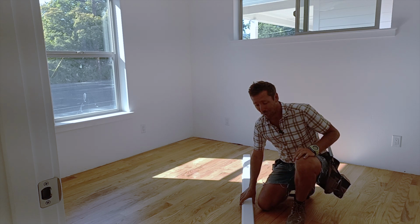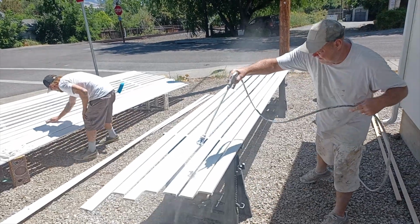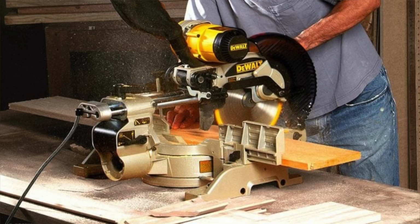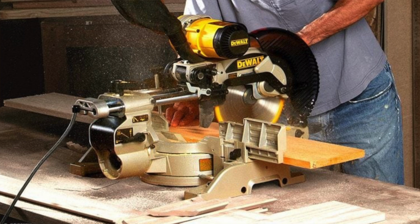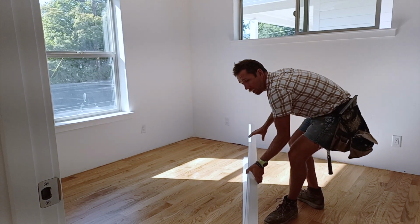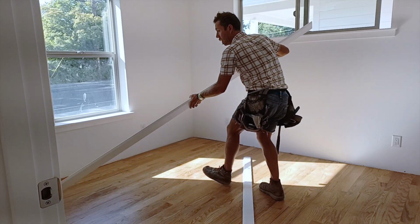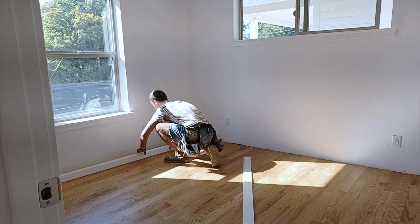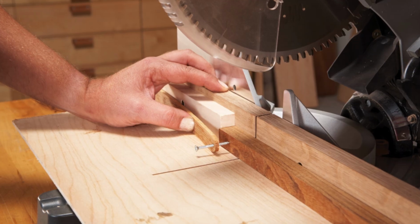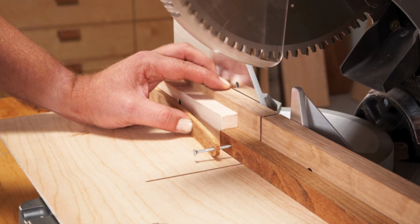Anyways, this is a 3 1/4 pre-painted base. This is the base you saw us painting. So it's got 3 coats of a hard trim paint. And I like to cut the whole house and I number every single piece and then I come back in and lay it out and install it. Just that efficiency of doing 1 step at a time, the whole job. There's about 75 individual pieces of baseboard in this unit. If I do it right, I won't have to recut any of them.